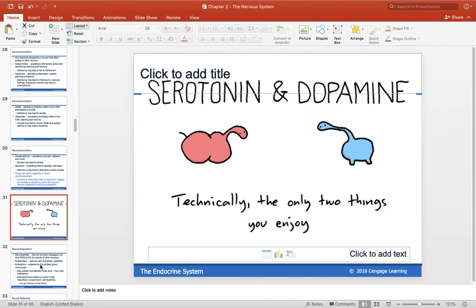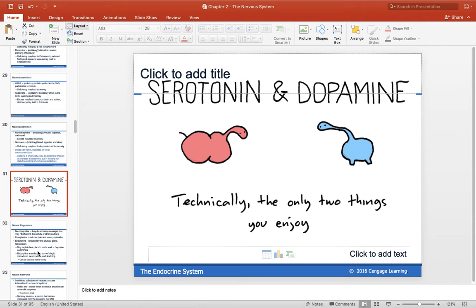Now here's just a little joke. Serotonin and dopamine, technically the only two things you enjoy because they're related to motivation and reward. Everything else is just extras.